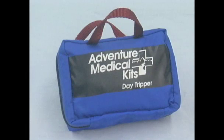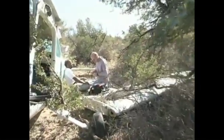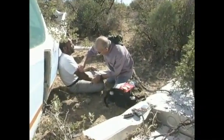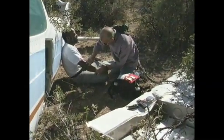In addition to the Day Tripper, the Mod 1 will contain the following additional first aid items: sunblock, no rinse body wash, insect repellent. During your global survival course, you have or will receive a block of instruction on first aid techniques. This will help to tie together the first aid kit items and their use so that you may better treat common post-crash and survival injuries.